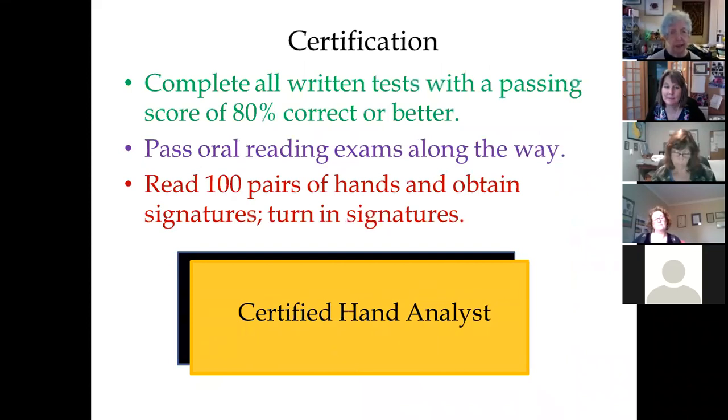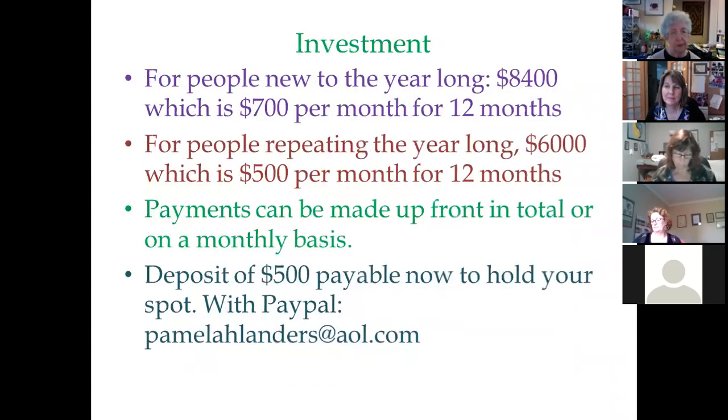The certification we talked about last week, there'll be written exams and oral exams, and you have to read 100 pairs of hands with signatures. And the investment is $8,400 for people who have not gone through the year-long before, which is $700 a month for 12 months. I'm not adding on any interest. If you pay monthly, a lot of people do that. I don't like it, so I'm not doing it.